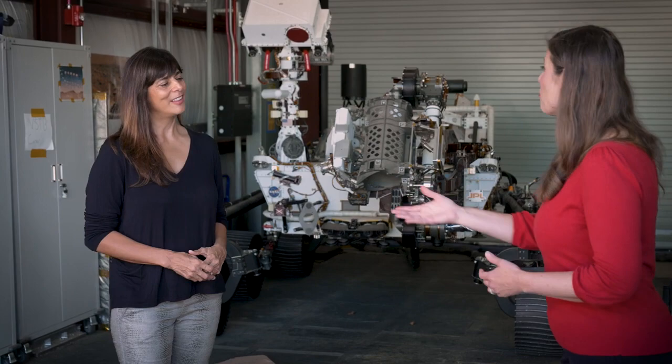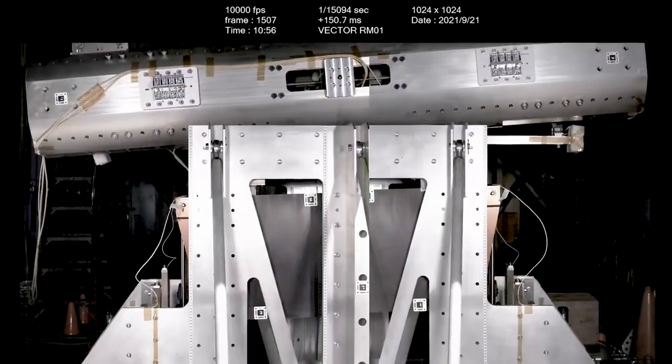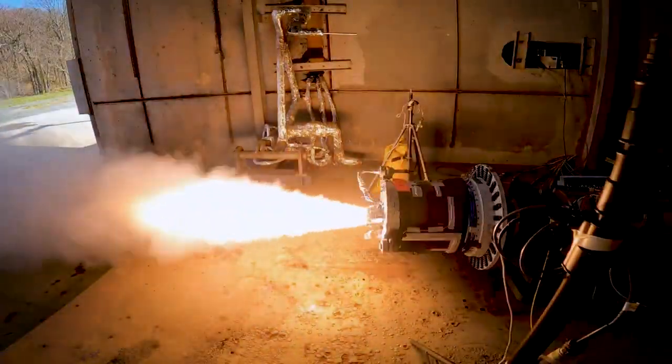What type of tests and preparations have been going on for Mars Sample Return? The Mars Ascent Vehicle is going to be the first time that we launch a rocket off the surface of another planet to bring these samples into Mars orbit.